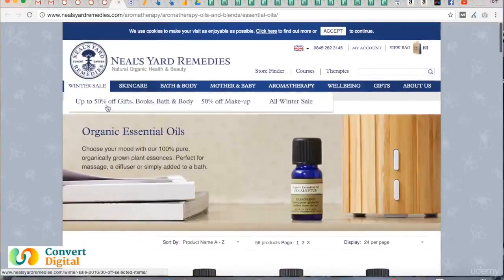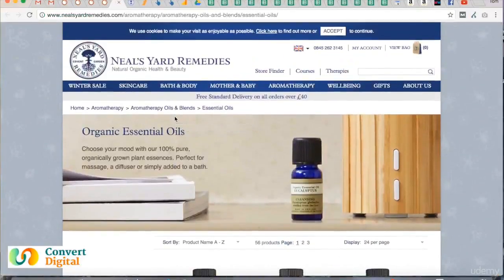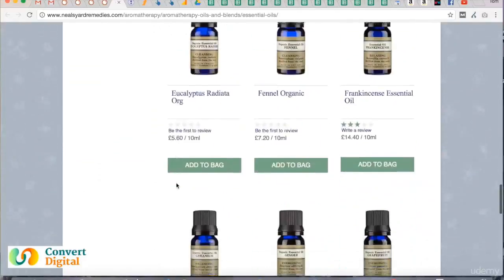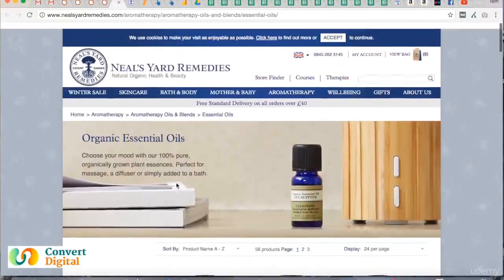But it's good to know now that this is the page where they're pulling people in for the keyword essential oils. And you can repeat that process for all the keywords and make a comparison between your page, which maybe is ranking at 15 and isn't getting a piece of the pie yet, to their page, and start to analyze what they've done with their title tag, with their use of H1, their use of text on the page, and really start to dig into that and make a good decision on how you can improve your SEO for your page.